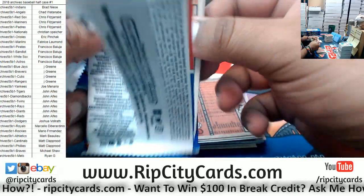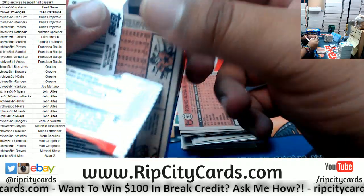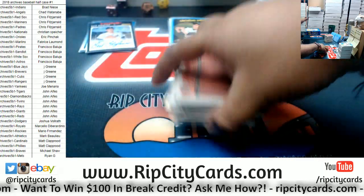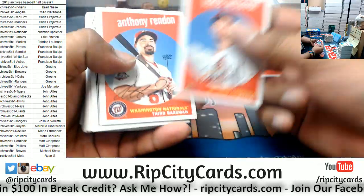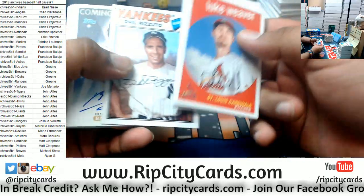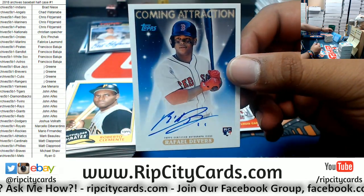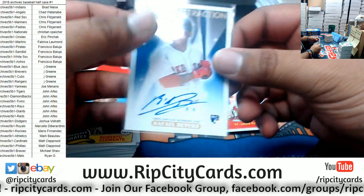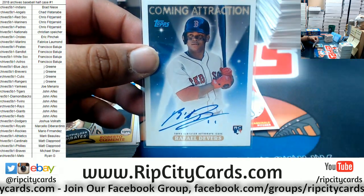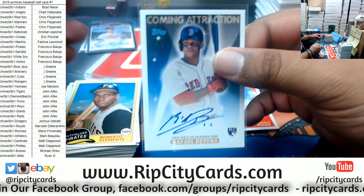I am on box 3 right now. Let's see what we got. Nothing big yet. Until now, Rafael Devers. On-card rookie autograph, the coming attraction. Oh, that is sweet. That is super sweet.